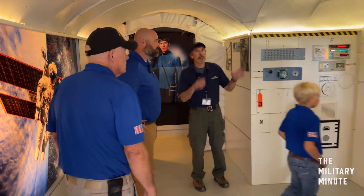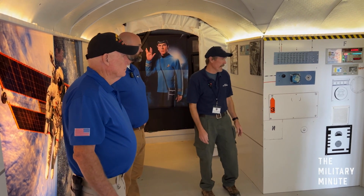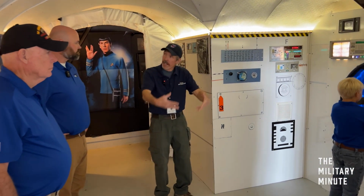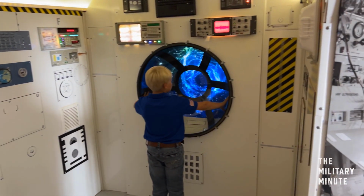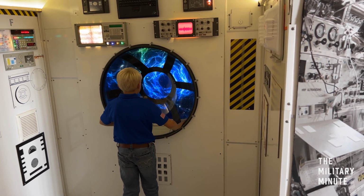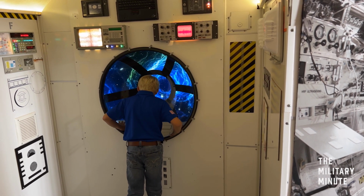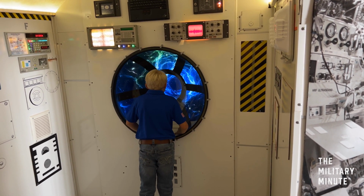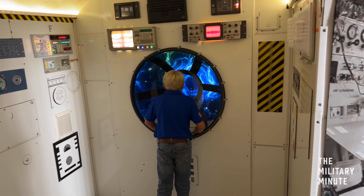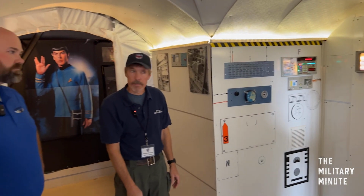So we've created a mock-up of the space station. It's still in progress. But if you look, Nate, it's like you're in the cupola. They actually have a cupola station at the space station where you can look out into space or at the Earth. Our volunteers have put this together so it's pretty realistic as to what you might see if you're really in space. You get the feel for what it would be like to live on the space station for months at a time.